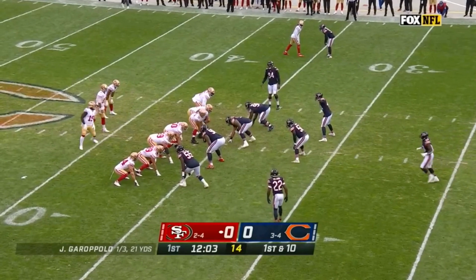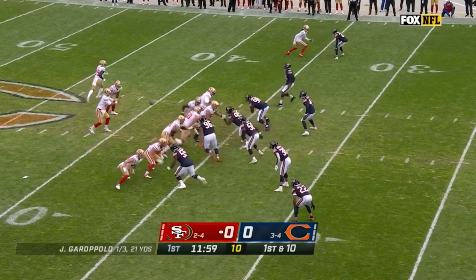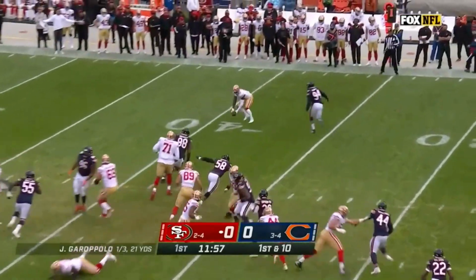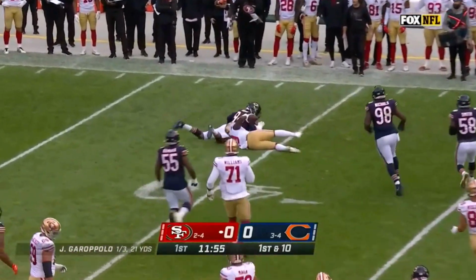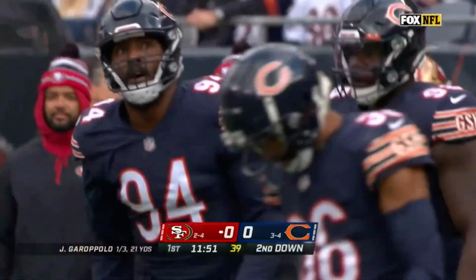Injury, got hurt in the first half in week 4 against Seattle. Trey Lance started week 5. They were on a bye week 6, and he started last week against Indy. On the screen, Samuel in open space, and it's the big man Robert Quinn who was able to get out for the tackle.